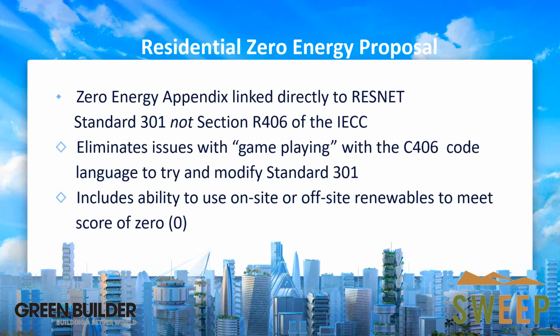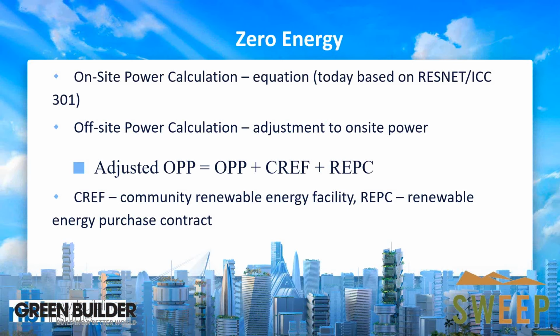And then the residential zero energy proposal that I was just talking about, it's linked to the ResNet standard. So the score is a score. And so no game playing, the game playing pieces that can happen at either the national or the local level where they start tweaking some things. Well, in this case, it's standard ResNet standard IECC standard 301. And it's much more challenging to tweak that standard than it is the energy code. And then it also includes the ability for on-site and off-site.